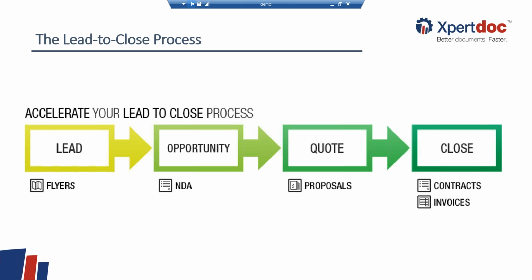And from that, we're going to have an NDA. We're going to send it out, again personalized, and that's going to lead us into a position where we're going to create a proposal, quote. We're going to go into the close then and show how we can work with contracts, invoices, a little bit of everything. And as Marlene mentioned straight off, we're going to take a little deeper dive today and get into the design and the creation of some of these documents too, not just the execution.